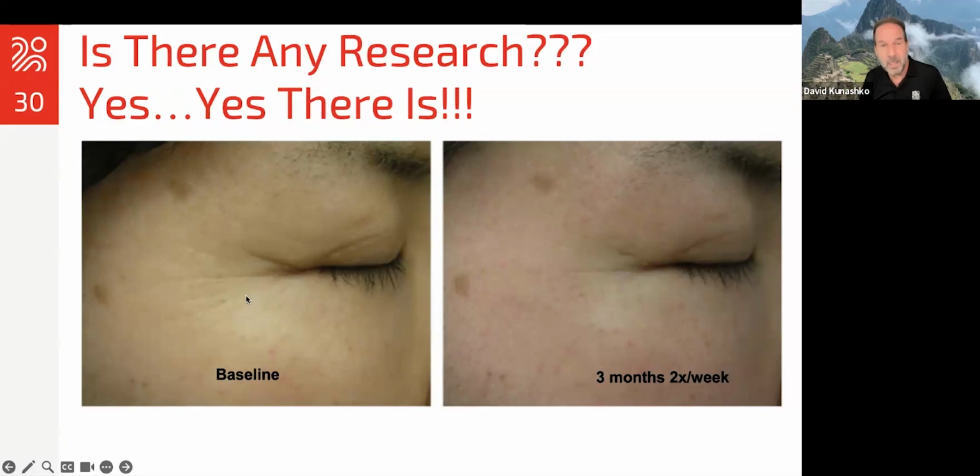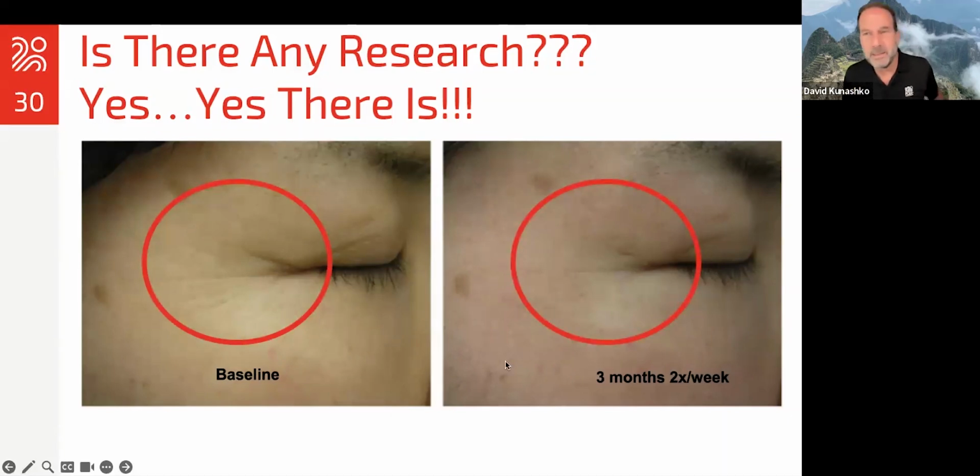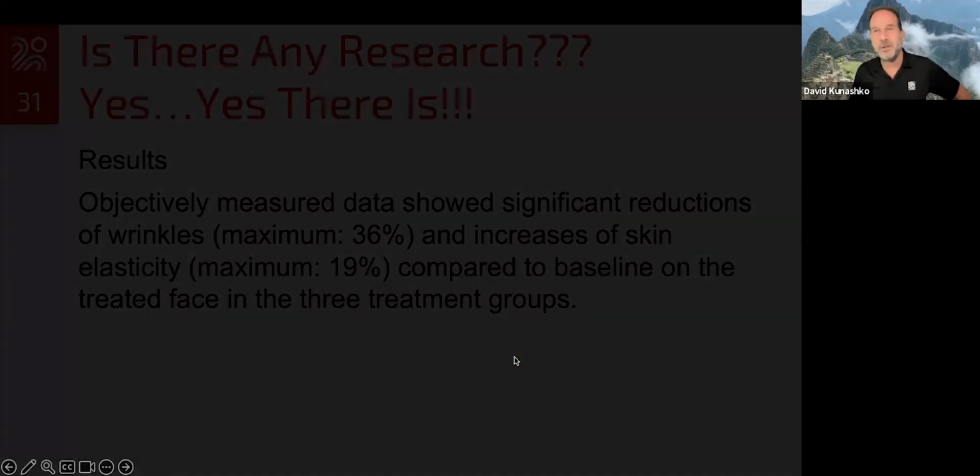You can see baseline, and you can see what's sometimes called crow's feet or whatever. If you look carefully, you can see these lines, and then this is 3 months later, you can see fewer lines. I mean, maybe it's about a 40, 50% improvement, but it's a definite improvement. So quite noticeable. And again, no facelift, no ablation, no injections, no costly visits to your local plastic surgeon.